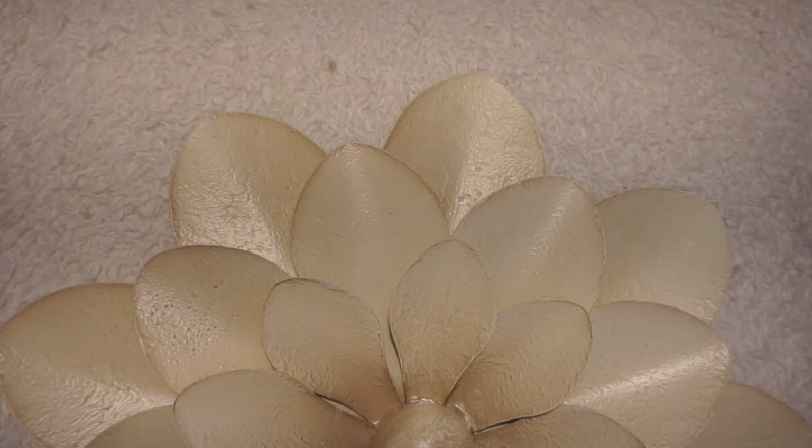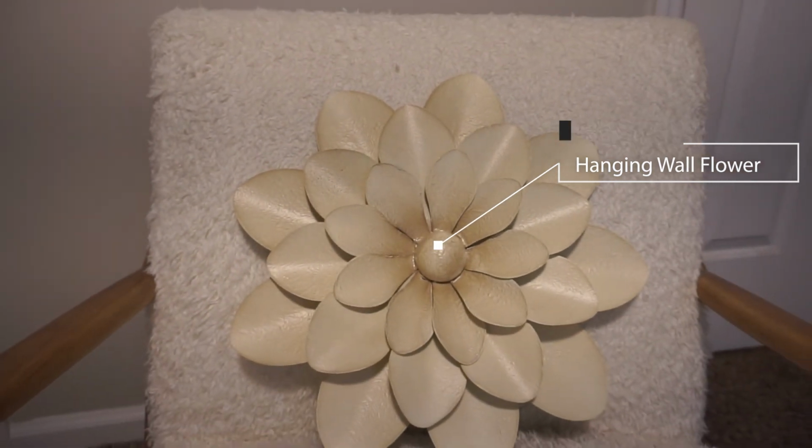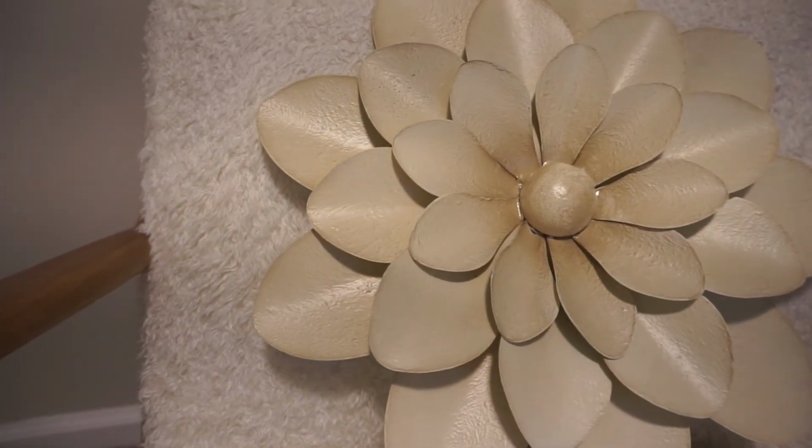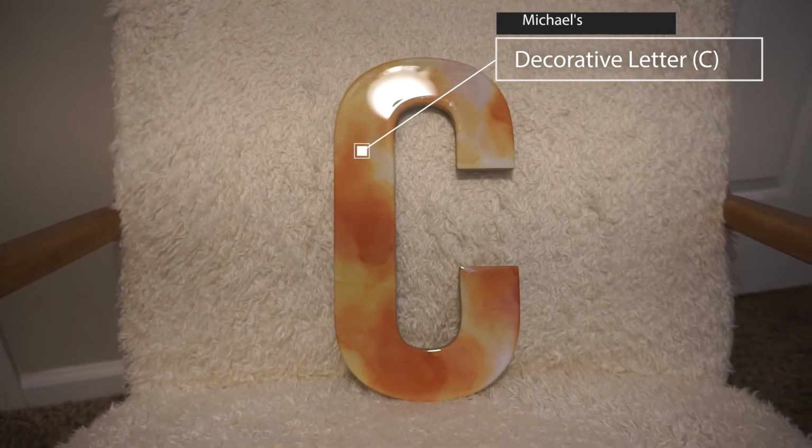Like I mentioned earlier, because we have already started moving, we have already started taking things down. I got these next two items from Michael's. One is just this really big flower. It's made out of metal. And I got these items on sale. I love them. I think they're just really cool decor pieces. Not only did I get this flower, but I also got the letter C for Charlie. Her name is Charlie. So I am going to put that up on the wall or on a shelf. But I just think these colors flow really well and it brings out the other colors in the room.